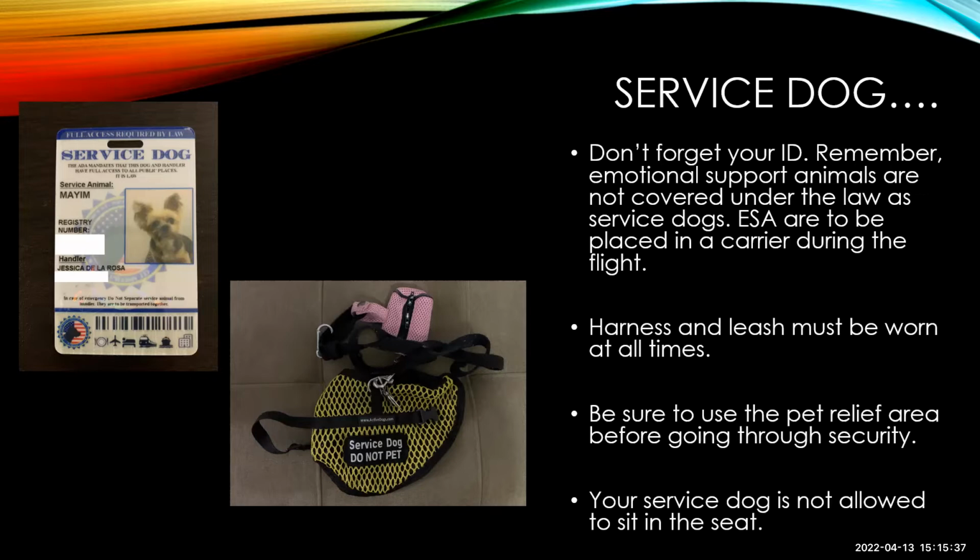I'm not vested, leashed at all times. Emotional support animals are not covered under the law. That's a whole different beast. And I try not to get too in-depth about service dogs on recorded things because other people come across it and try to abuse the information that we give them. But this is the simple, straightforward facts. If anybody else needs more information about this offline, I'm happy to answer. Oh, and your dog is obviously not allowed in the seat, whether it's empty or not.